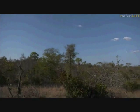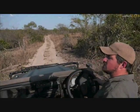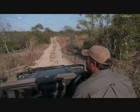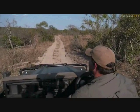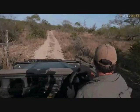But well spotted on the kudu, at least. At least you saw something that I didn't, and I think the kudus are probably making their way towards Treehouse Dam as well, to go and just find some shade and some water. So we're going to carry on and see what else we can find and see what else is out here.